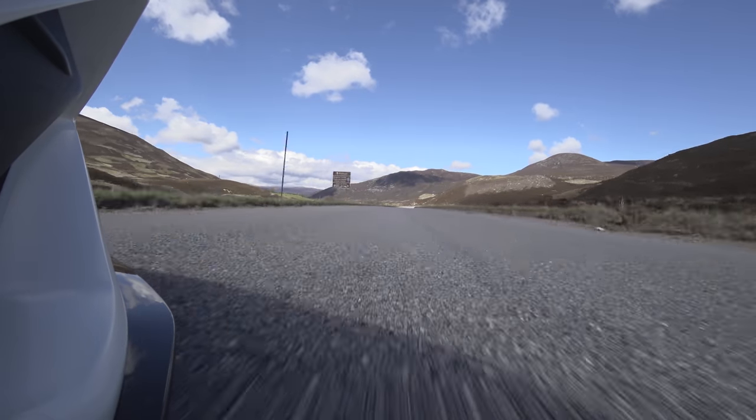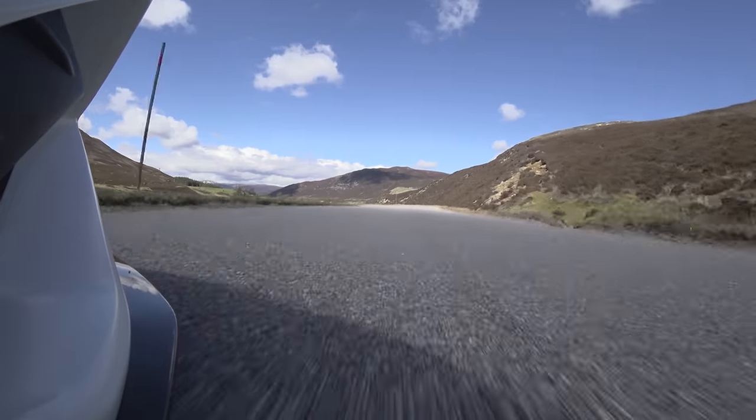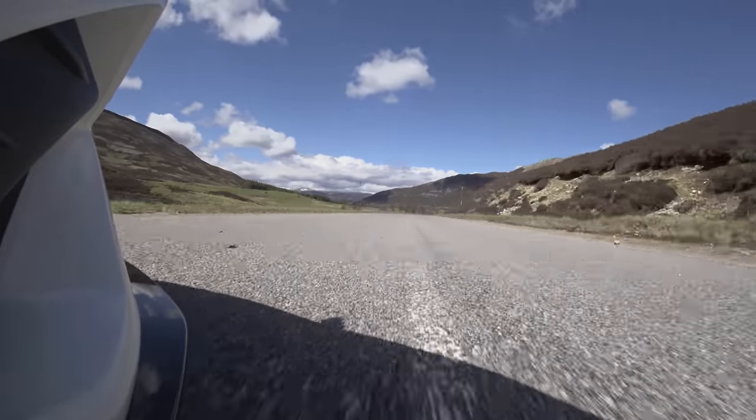When you are in manual though, as I'm going to be for the remainder of this review, the gearbox is excellent. I mean, truly superb. It shifts smoothly enough in Strada, and when you're in sport, as we'll see later, it is almost supernaturally quick.